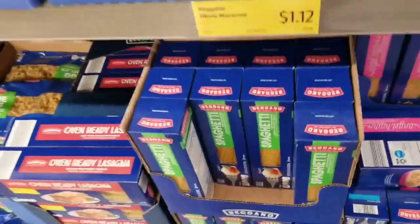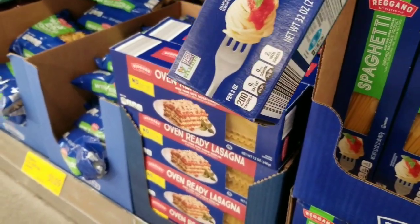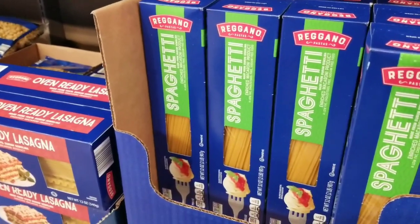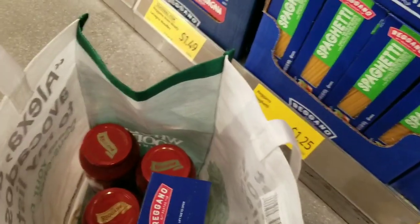$1.25 a box. And how big is this box? Oh God, that's a 2 pound box. So here you have it. 2 pounds of spaghetti, 4 jars of spaghetti sauce. That should be right at $5 plus tax. And there you have it, $5. $5 preps, okay? And that will be our weekly $5 prep buy.